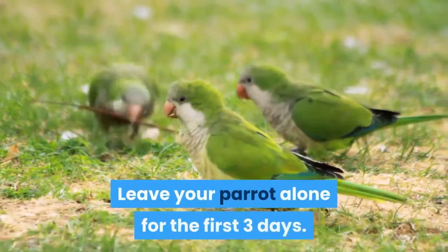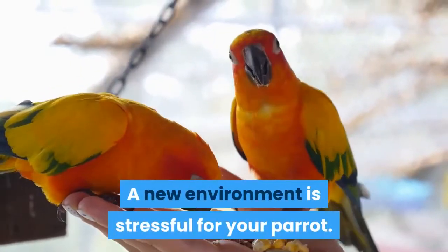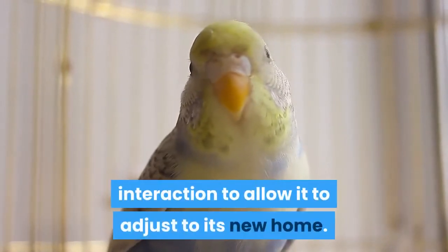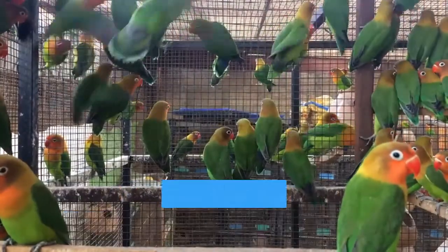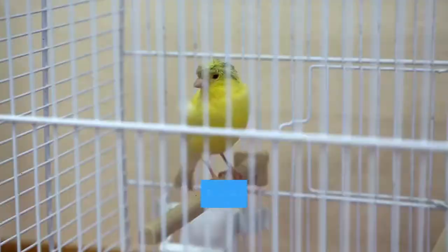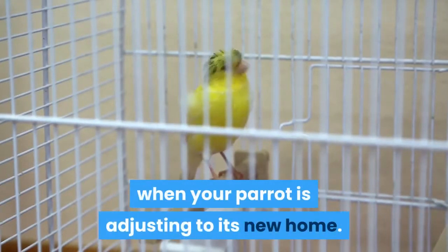Leave your parrot alone for the first 3 days. A new environment is stressful for your parrot. Always give it a few days with minimal interaction to allow it to adjust to its new home. You can still try interacting with it, but if you notice it getting stressed or agitated, give it some space. Be sure to keep other pets away from the cage when your parrot is adjusting to its new home.